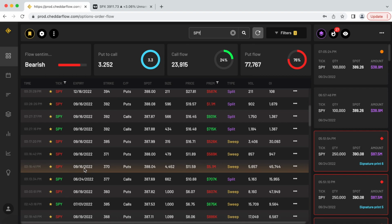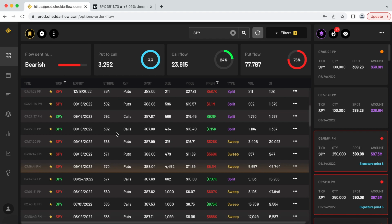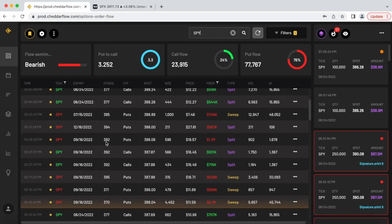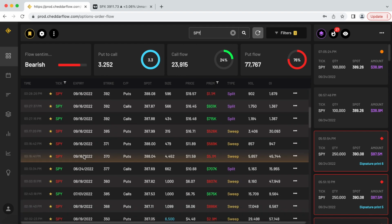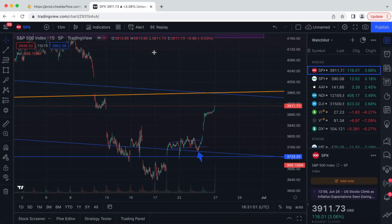The very interesting part that I've seen so far during this big rally is that a lot of these puts that we saw before were with the 7/15 expiration, like these that came in after hours. We're starting to see a switch to August and September expirations, which, if you remember from last time, once they switched from the June expiration to the July expiration, that is when we had this large downward move.